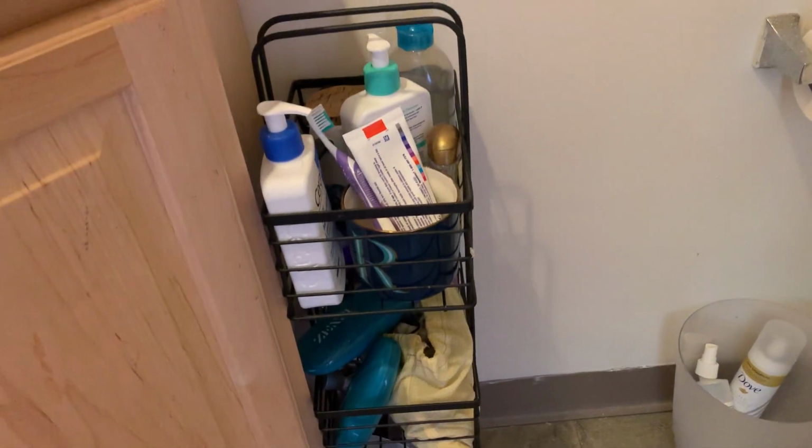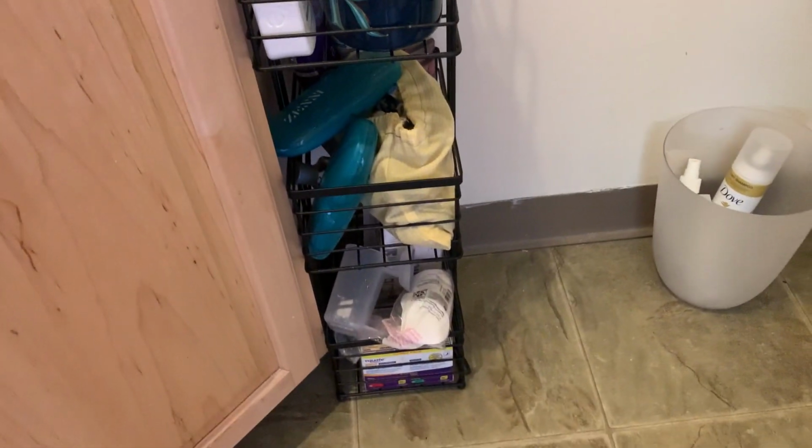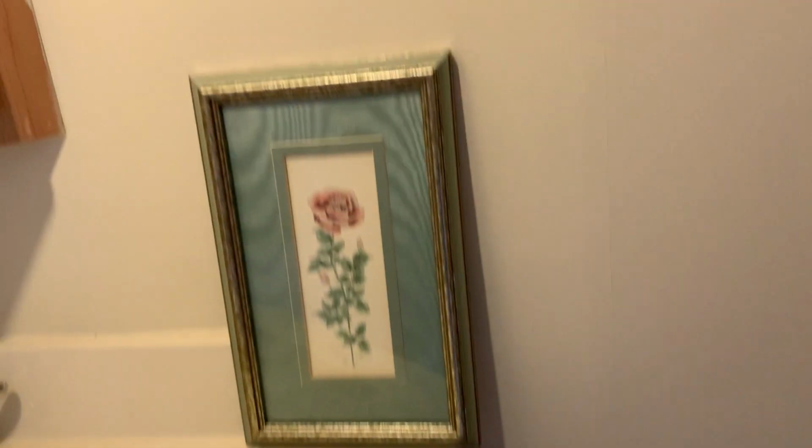Hand soap is also from Blue Land. That's me. My mirror is dirty. Just hi. And then I have this little caddy that I got in the fall. Helps me organize things. It's better organized than it appears on camera, I promise you.